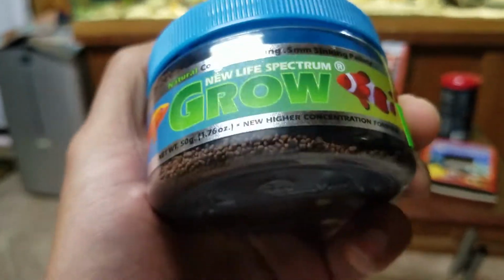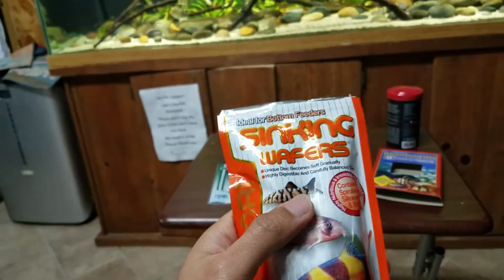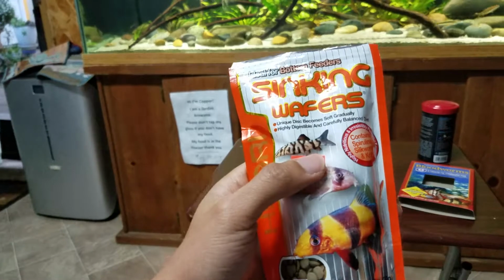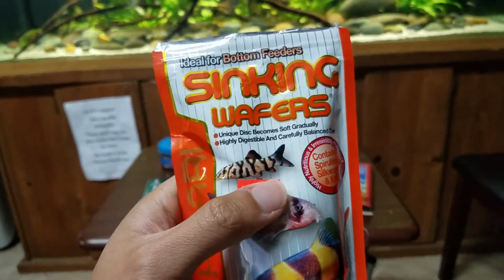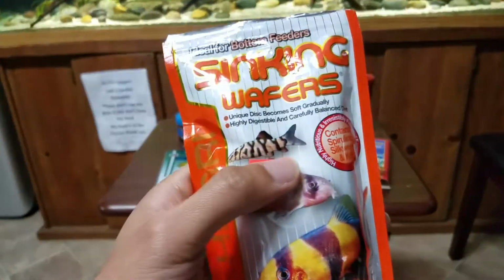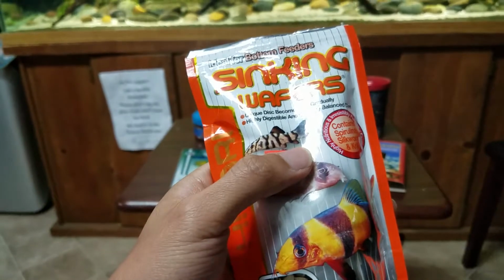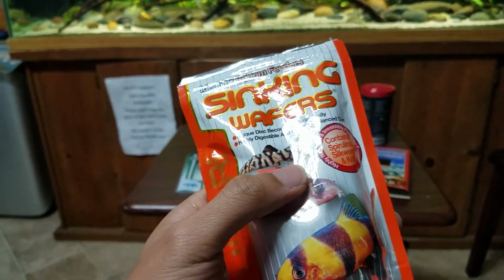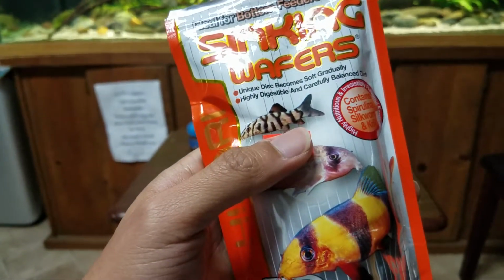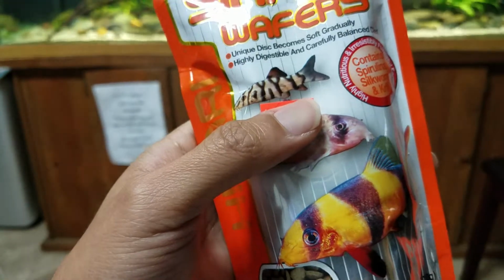Now let's go to the second one. My second one is this sinking wafer from Hikari. I actually bought this one because I recently had corydoras in this tank right there, and let's just say they're not the most competitive feeders, and besides, they're eating at the bottom of the tank. So this helps. The thing that I like about this one is when my fishes first started tasting this, they went crazy for it. They loved it.